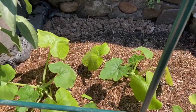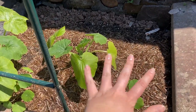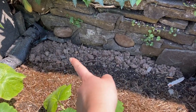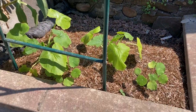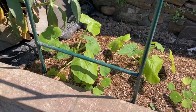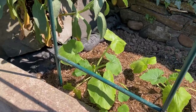This was a no dig kind of border. I just dumped compost on top, and you can still see where I didn't put the compost, there's loads of clay soil. It's just really, really bad. So I'm hoping they'll be okay. I'm gonna just keep adding compost to this area and hope to build the soil back up.